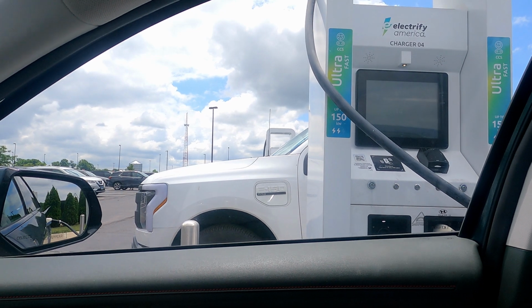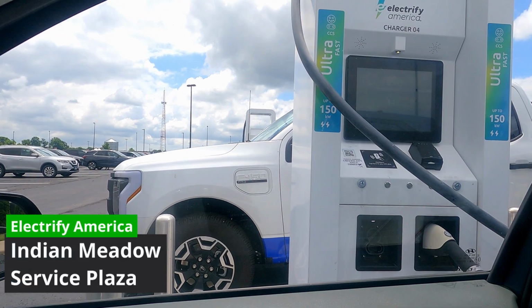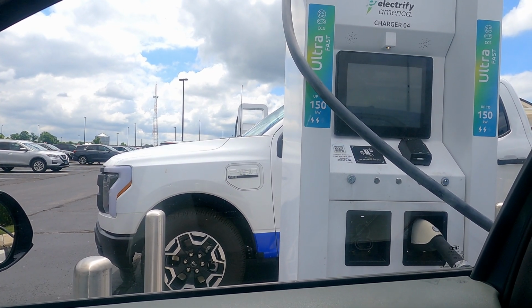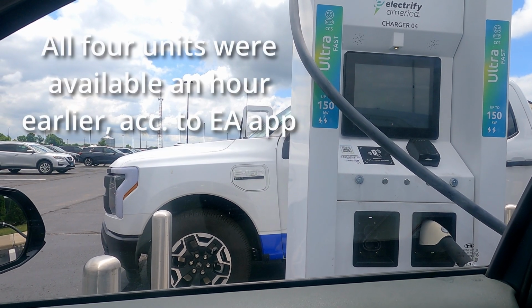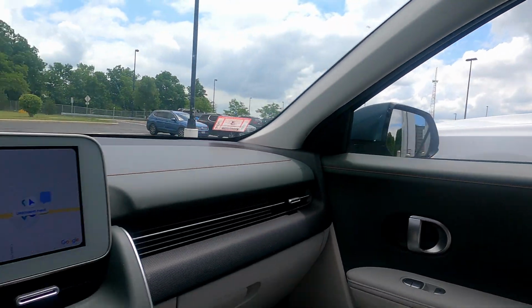It's never a dull moment at Electrify America. You've got an F-150 Lightning Pro right there. They're working on the two middle stations by the looks of it. So 350 kilowatts unavailable for the moment. So shame for us, but good to see them out checking stuff, seeing how it's going.